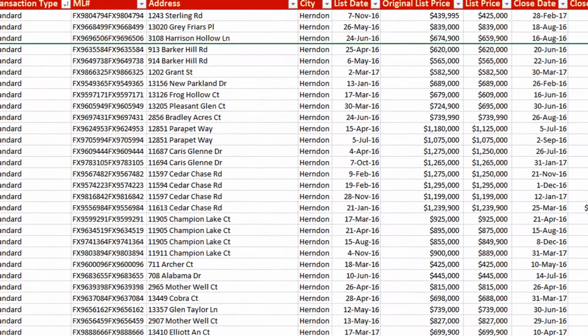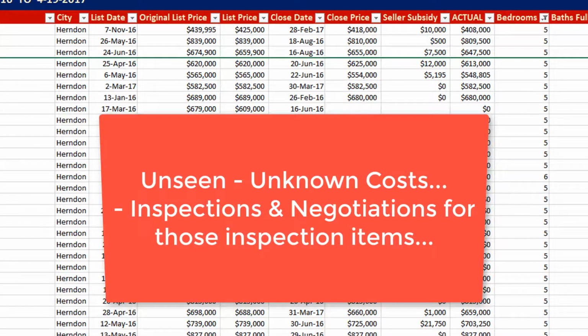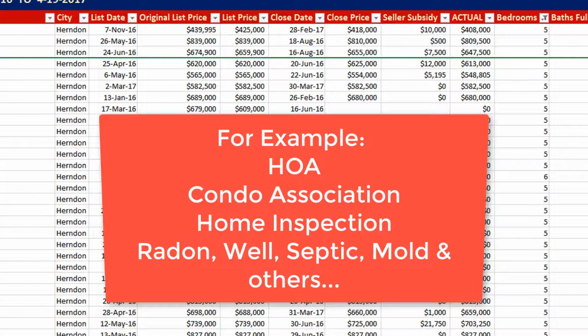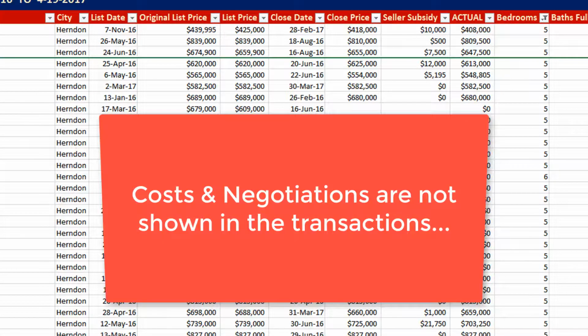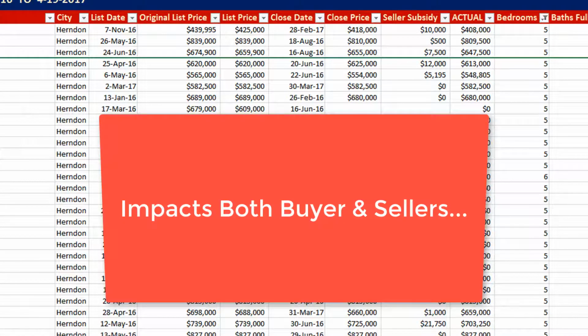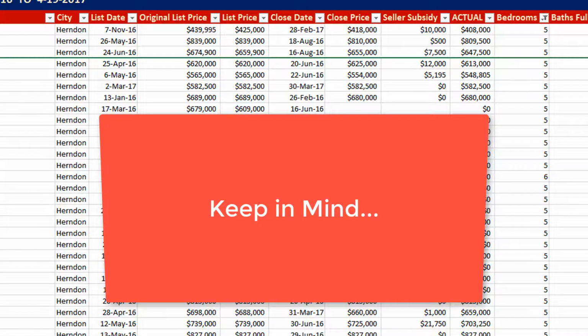Another thing that you don't see here is obviously there's a lot of different inspections and negotiations that happen. There are HOA, condo, home inspections, radon inspections, well and septic inspections, and there are different negotiations and costs involved with all of those. And unfortunately, there's no place to really put that in here because it's not really tracked. It's something that is being negotiated with the buyers and sellers, but it's something that you need to kind of keep in mind and know that there could be some additional costs, or obviously your bottom line could be impacted.